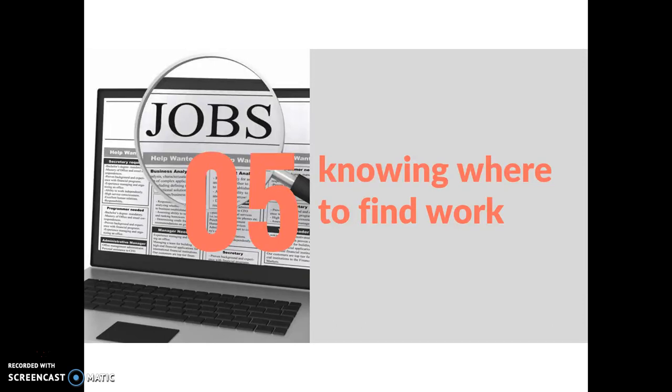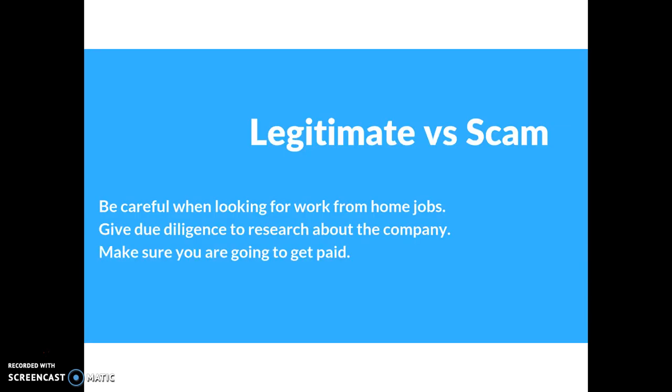Number 5, knowing where to find appointment setting jobs or work. If you don't know where to begin, I have a video tutorial guiding you step by step, live, on how to find jobs from Craigslist. And so there are a lot of opportunists out there, so you always want to take precautionary measures to protect yourself against scam artists. There are a lot of legit work from home jobs there, but there are also scam artists.